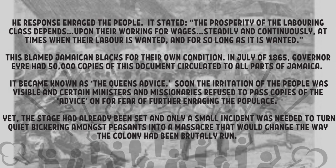Her response enraged the people. It stated, "The prosperity of the laboring class depends upon their working for wages, steadily and continuously, at times when their labor is wanted, and for so long as it is wanted." This blamed Jamaican blacks for their own condition. In July of 1865, Governor Eyre had 50,000 copies of this document circulated to all parts of Jamaica. It became known as the Queen's Advice.